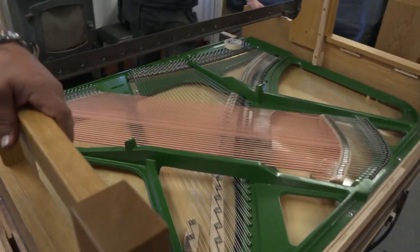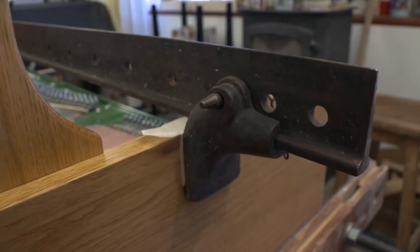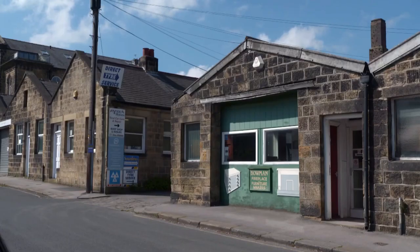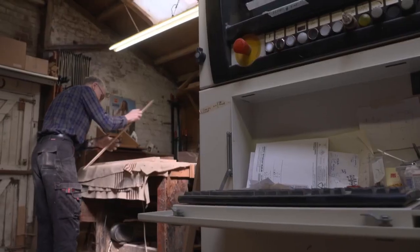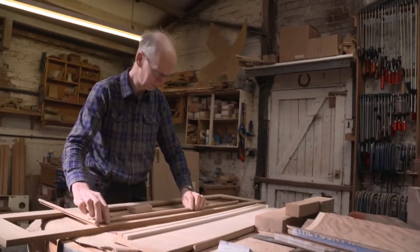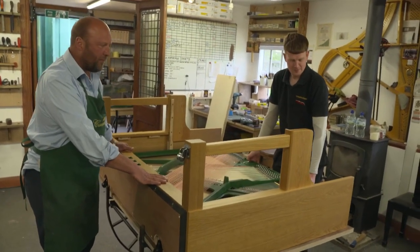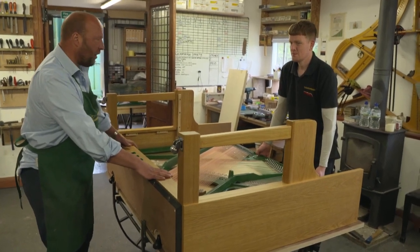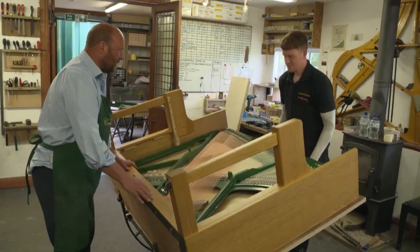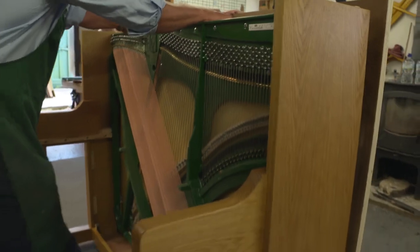This is built out of solid English oak. The case is made for us in a place called Otley, and he's a real old-fashioned cabinet maker. So our pianos are unusual in that they're not just musical instruments, but they're cabinet-made furniture as well. So it might not look much like what we think of as an upright piano, but now if we bring it onto its feet, you can see it's starting to look like what we recognise as an upright piano.